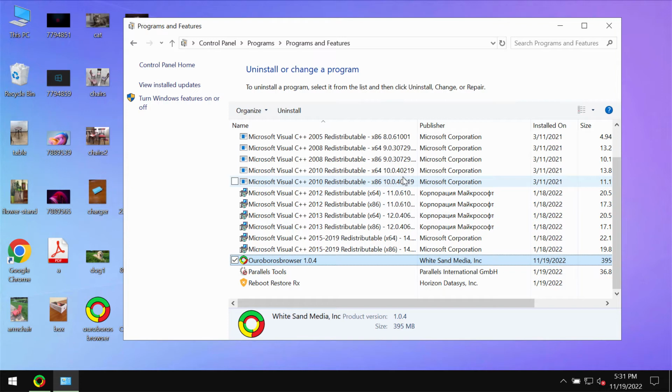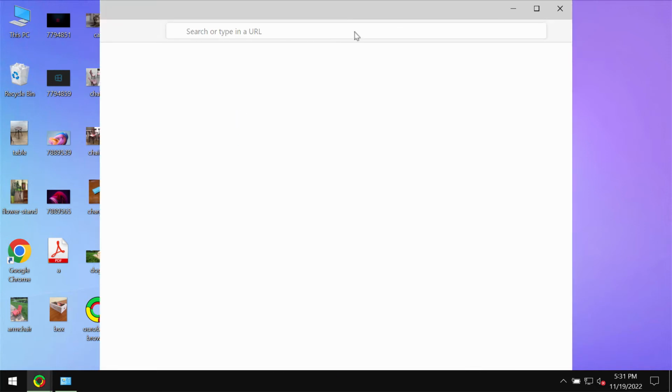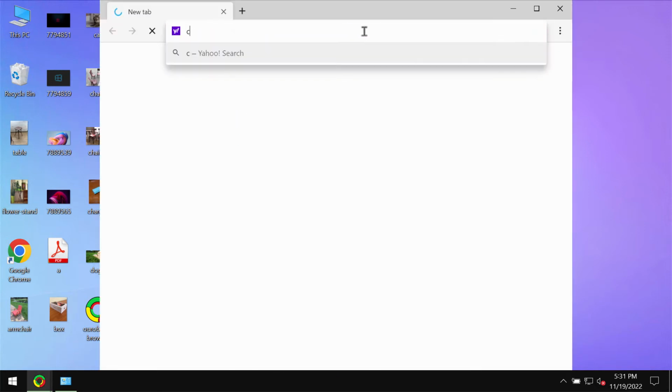Ouroboros also shares traits with Browser Hijacker, in that it can cause redirects to fake search engines, specifically the Ouroborosbrowser.com website. It is worth mentioning that this browser likely spies on users' browsing activity as well. So basically, this is the way this Ouroboros browser looks like. It is often installed without the user's intention.